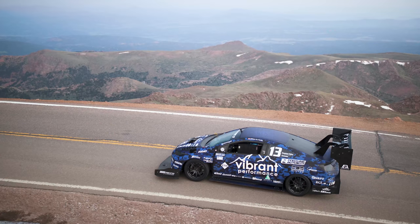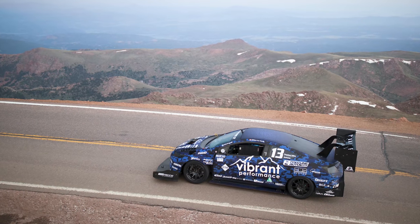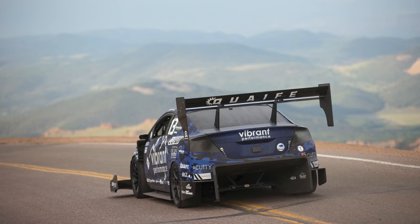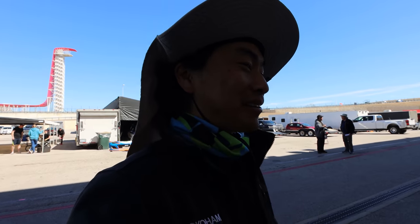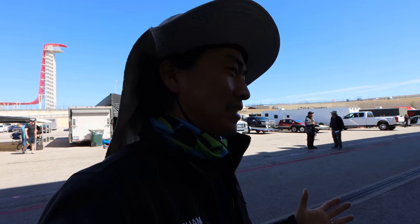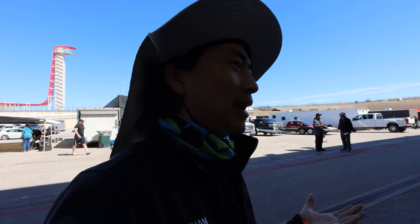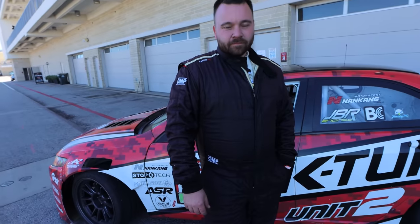This kind of reminds me of Will Ayon's car, where that is a car that was never meant to be the fastest time attack car in the world, right? Yeah. I mean, he's broken so many records, and you look at that car, the stock version of it at least, and you think there's no way. Yeah. And it's front wheel drive. Yep. But you're racing against rear wheel drive, you're racing against cars that weigh way less. Maybe up to 500 pounds less.